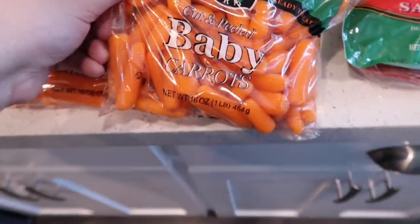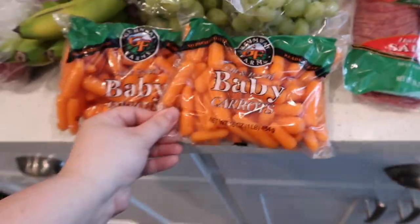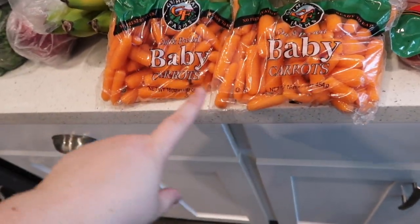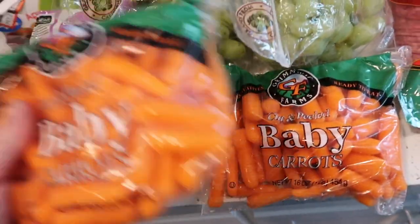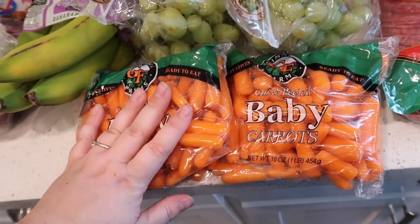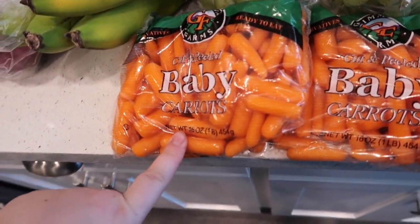So moving on to the produce, I did get 2 packs. I ordered 1 pack, but I guess they were out of stock of that one, so they gave me 2, and so I have way more than I planned. So I might end up making like a stew or something with it, because my kids do like snacking on them, especially dipped in ranch. I like getting these ones because they're already ready to eat, so it just makes it easier, less prep that I have to do.